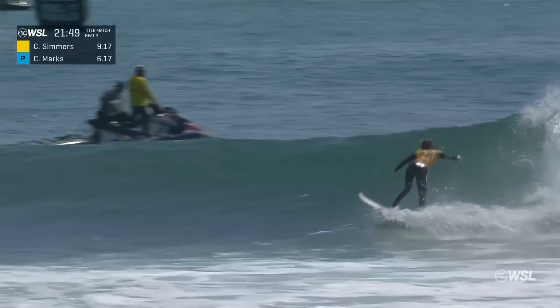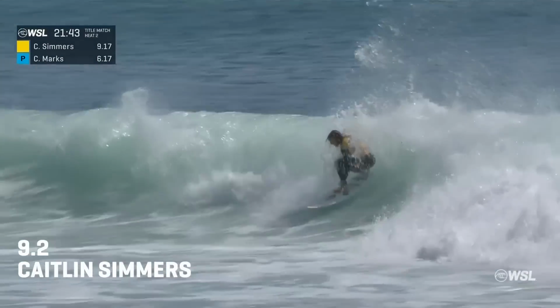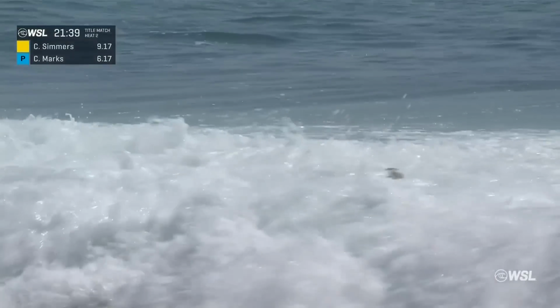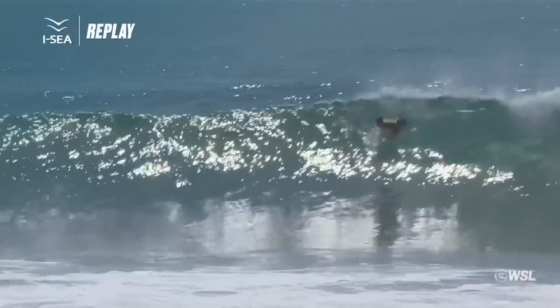Belted in the pocket again. Throws a nice little wrapping cutback. Now the wall is opening up and just chips the finish. It goes down. Wow. Did Katie just drop back-to-back excellent scores? As we go to the replay.